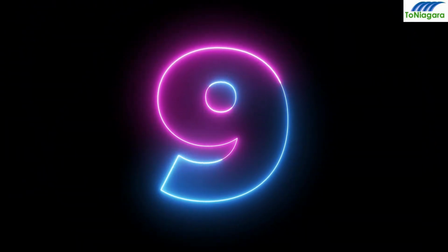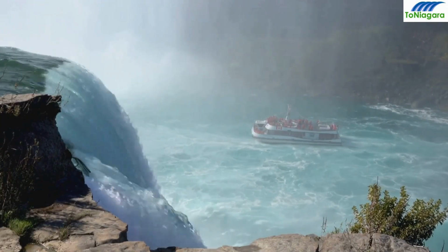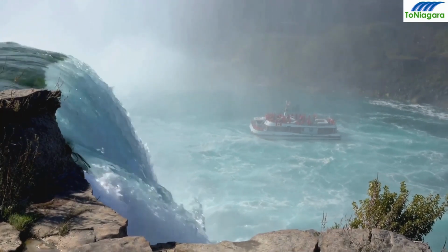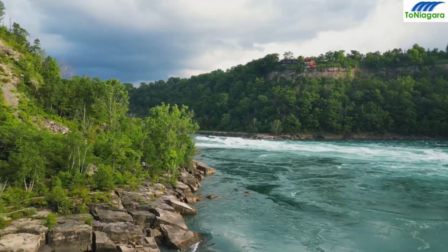Number 9 takes us on an immersive adventure with Journey Behind the Falls. Descend deep beneath the earth and feel the power of the falls from behind, a perspective that's both unique and breathtaking. Wrapping up our top 10, number 10 invites you to explore the serene Devil's Hole State Park.